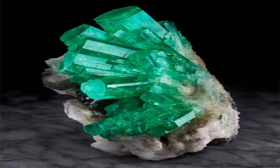Emerald is a gemstone and a variety of the mineral beryl, Be3Al2Si6O18, colored green by trace amounts of chromium and sometimes vanadium. Beryl has a hardness of 7.5 to 8 on the Mohs scale. Most emeralds are highly included, so their toughness, resistance to breakage, is classified as generally poor.